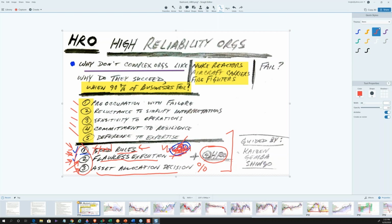So we're going to be guided by the principles of Kaizen in the workplace, Kaizen in the Gemba, which is continuous improvement, and the principles of Shingo, process improvement. That's all of these little incremental quality circle improvements, all of these nudges. That environment allows you to create an HRO in your own trading practice. That's your edge. You know how many people really want to do that? Nobody wants to do that. You know why? Because it's hard. That's why it works.